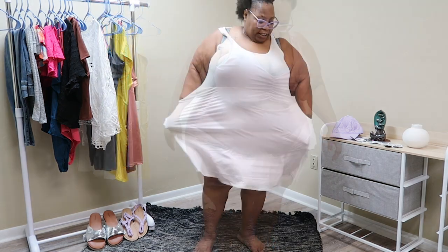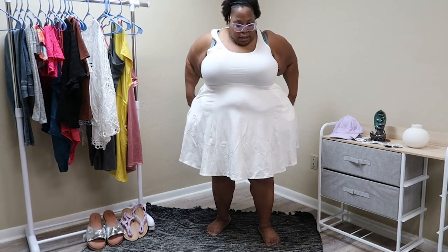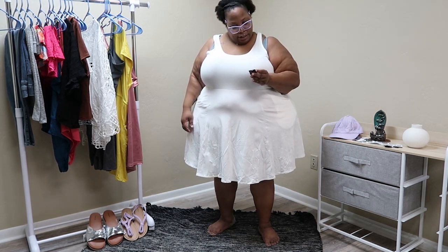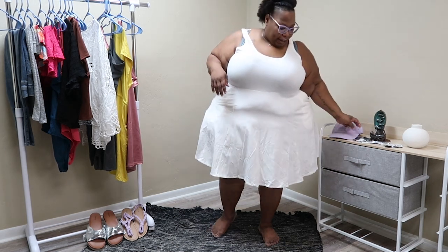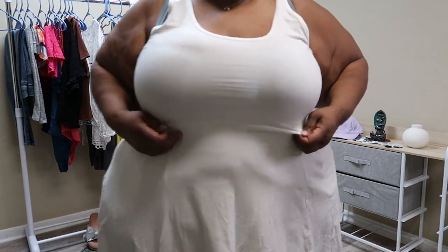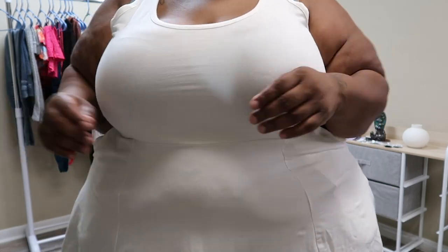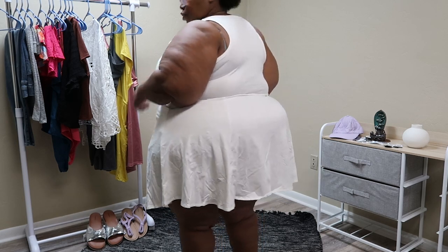Thank you. Okay, and then I got this dress, which is, you know, a little short. This is the Mini Foxy High Neck Skater Dress in white. So it's like a t-shirt type of dress. It does have pockets. It's kind of short.